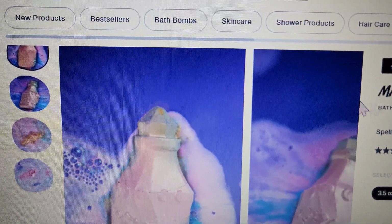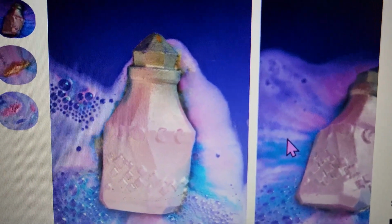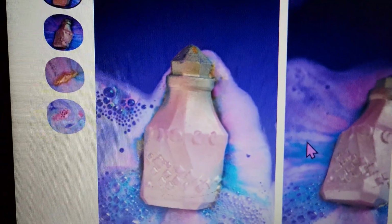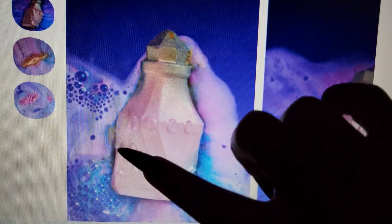Potion, magic potion. That does look really cool. Like, can you see that it looks gold? That looks really, really cool.